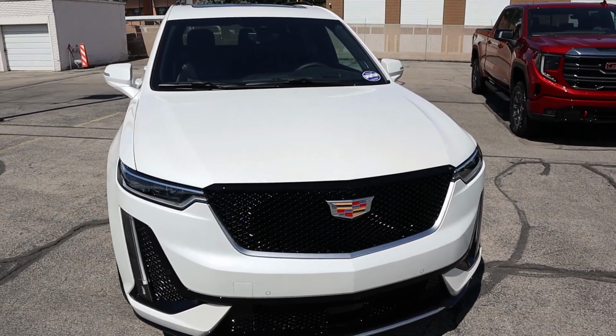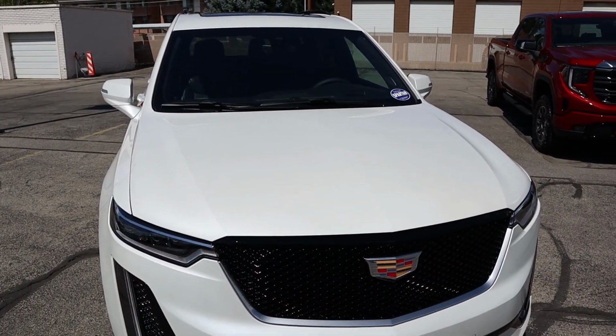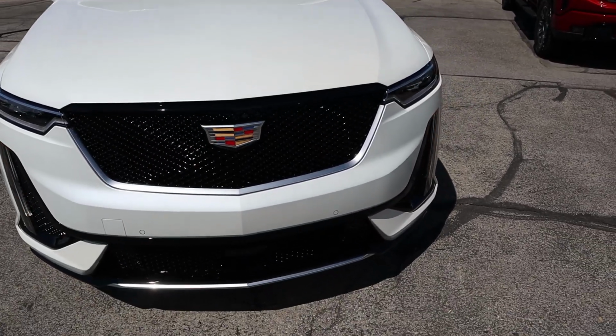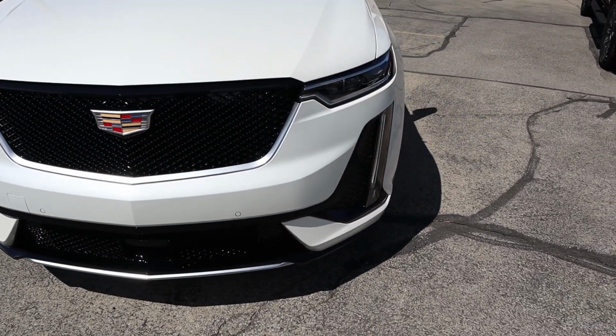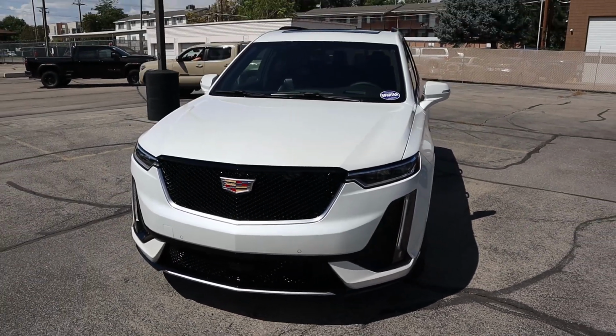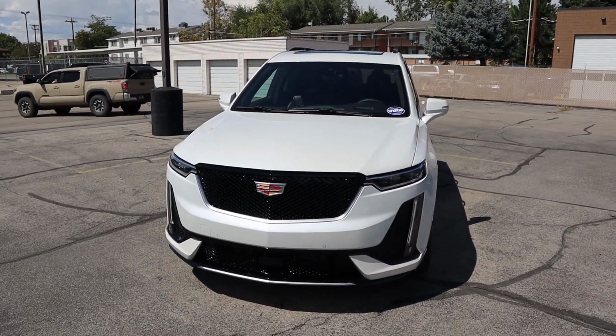So taking a look at the hood, you guys can see how you've got these kind of distinctive lines there on either side. And then I like the light design here, kind of like a mini Escalade in a way. Grill's all blacked out on this one, so the contrast with the black and the white looks really sharp.